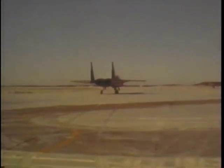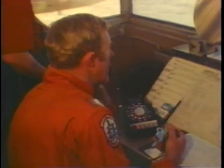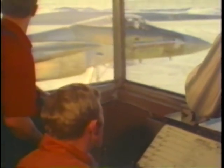The airplane we're unveiling today represents a major addition to our foundation of strength. The F-15, which will be known as the Eagle, possesses capabilities that transcend those of any previous air superiority fighter. It embodies the latest in aerospace science and engineering.